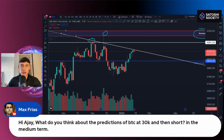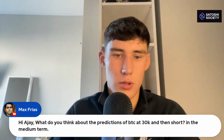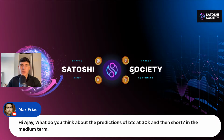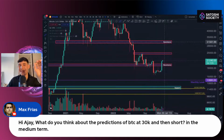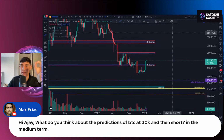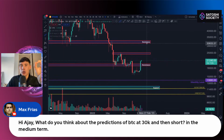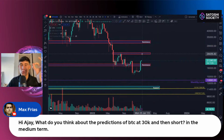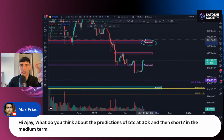Let me just bring up a chart for you. Let me find it quickly. Perfect. So I want to bring up the weekly chart for you. Let's stop sharing that one and bring up this one right here. As we can see, 30K. I think 30K is a little too high if we are going to have a bigger rejection, if that's what you meant. Because of course, if and when we do get to 30K, there is going to be a rejection from there because we have a major resistance level there.